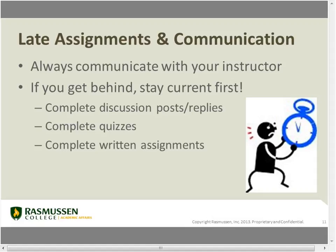So, having some sort of reminder in place to let you know you need to have these things done can be helpful. Make sure every week that you're going through doing all your discussion posts, your replies, your quizzes, your written assignments, and if for whatever reason you don't get something done, make sure that you stay on top of the current week's stuff before you go on to the late work. I've seen it's sort of a trap, and I've seen a lot of students fall into it. Just stay as current as you can.